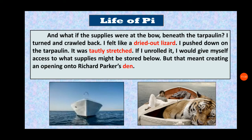And what if the supplies were at the bow beneath the tarpaulin? I turned and crawled back. I felt like a dried up lizard. I pushed down on the tarpaulin. It was tautly stretched. If I unrolled it, I would give myself access to what supplies might be stored below. But that meant creating an opening onto Richard Parker's den. Okay. And what if the supplies were at the bow beneath the tarpaulin?